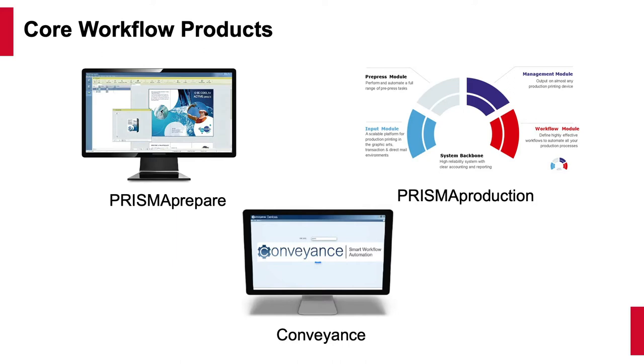To help print providers improve their overall business each and every day and bring greater efficiency to help meet ever-changing market demands are our core workflow products, Prisma Prepare, Prisma Production, and our recently announced Conveyance. Collectively, these products provide print providers greater flexibility to optimize their business. Let's take a closer look at each of these.